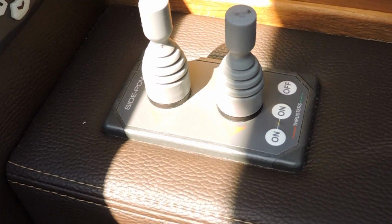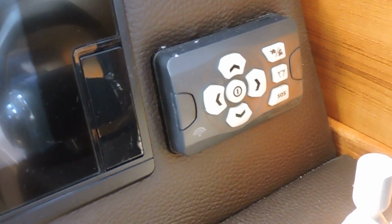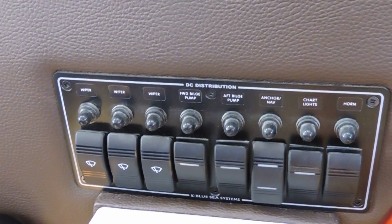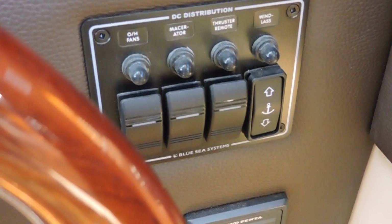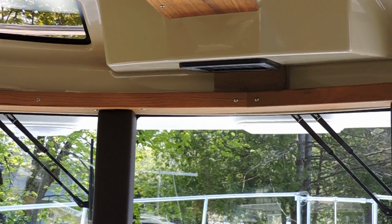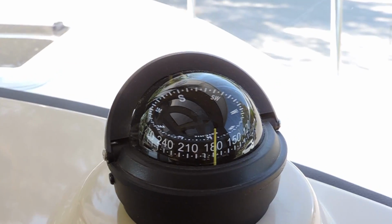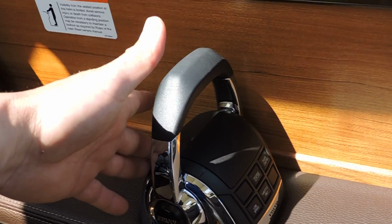Your autopilot, bow and stern thruster toggles, bow and stern thruster remote, and various switches for your wipers, navigation lights, chart lights, horn. And this is for the defroster or fan system, which is above the front windshield to prevent them from fogging up. Standard with compass, which does illuminate.